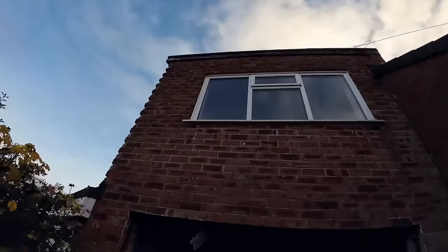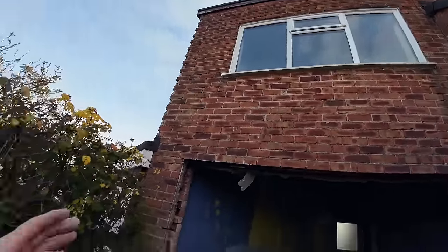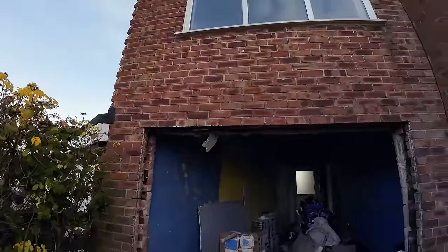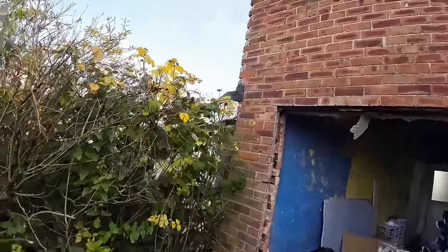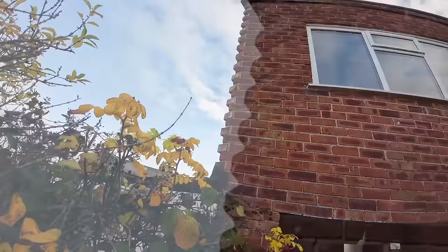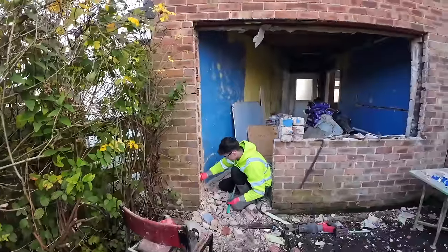It's an ugly, looks like 70s or 80s extension, horrible. It's not even square. It's square across the front, and it goes off on an angle and comes back on an angle at the back. So you've got all these corners. Yeah, not nice.